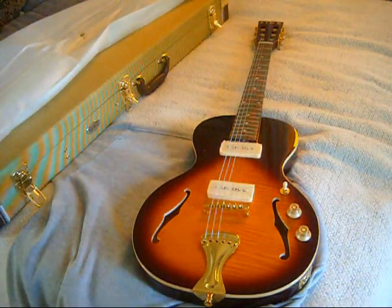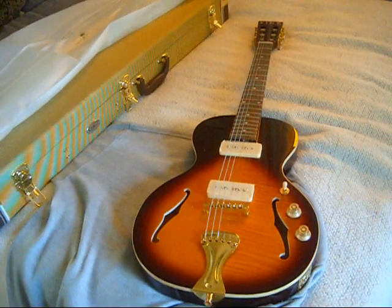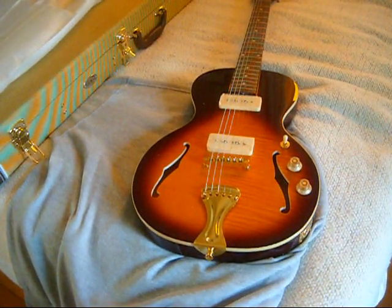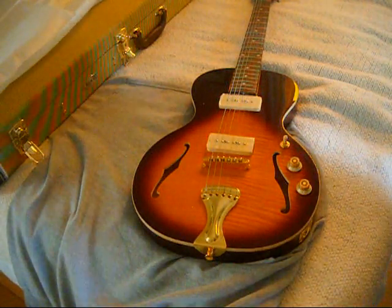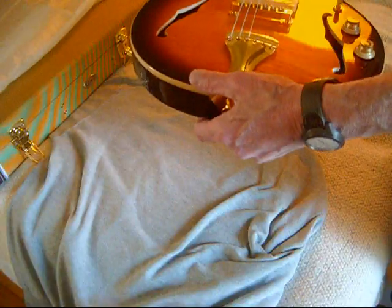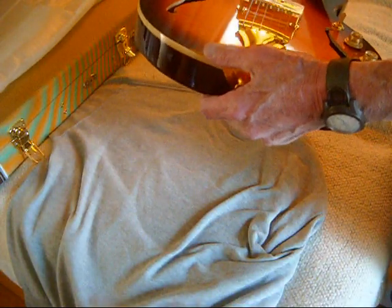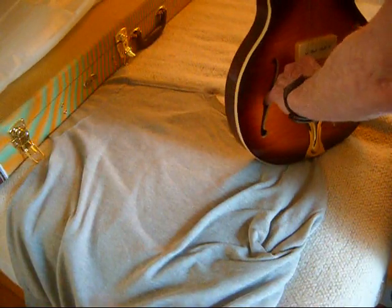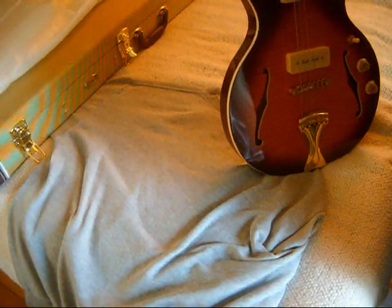Looks fantastic. I have no idea if that's a photo flame finish top. For the price, one would expect that it probably is. Let's see if there's any movement to it. Well, it does seem to shift a little bit. Anyways, we're going to go plug it in and see what it does. So we'll be back.